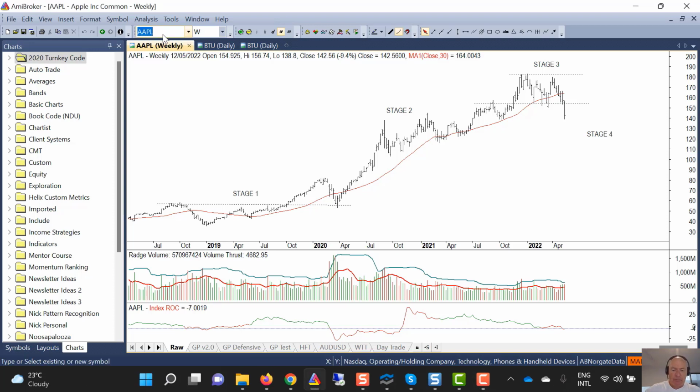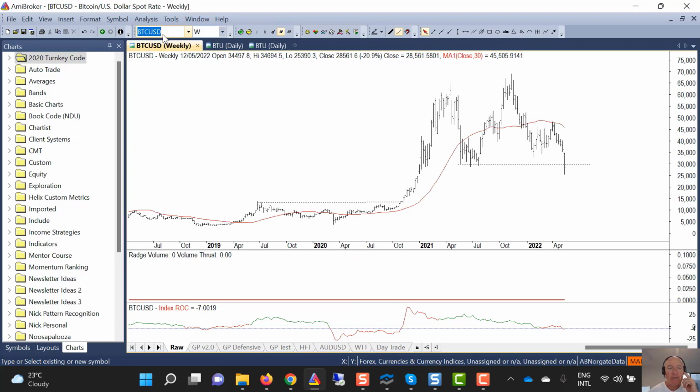Microsoft, we just looked at Microsoft. Let's have a look at Bitcoin. I have nothing to do with Bitcoin. I've never traded it myself. A lot of technical damage being done there. I think a few people have lost a fair amount of money recently in Bitcoin, but it too has broken quite a significant level of support.